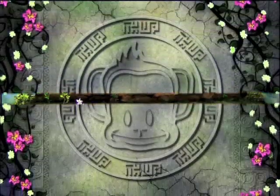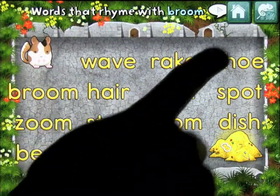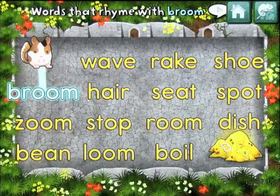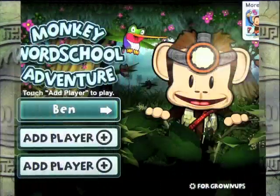And at any time, if you want to go back to the main page, you simply click on the home button right here. Help little chinchilla find the treasure. Draw a path by connecting the words that rhyme with broom. And it takes you back to the beginning.